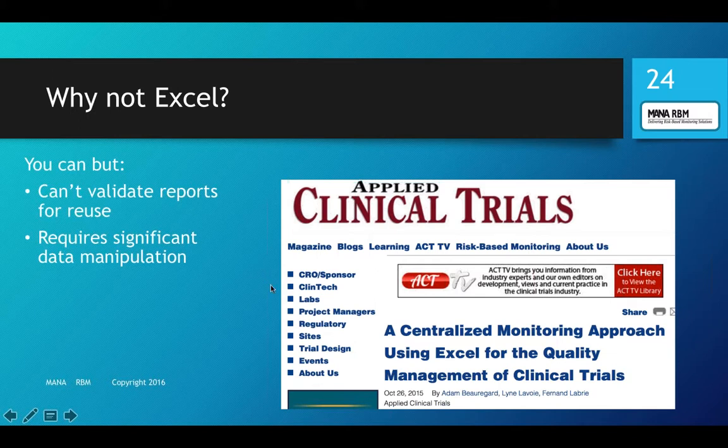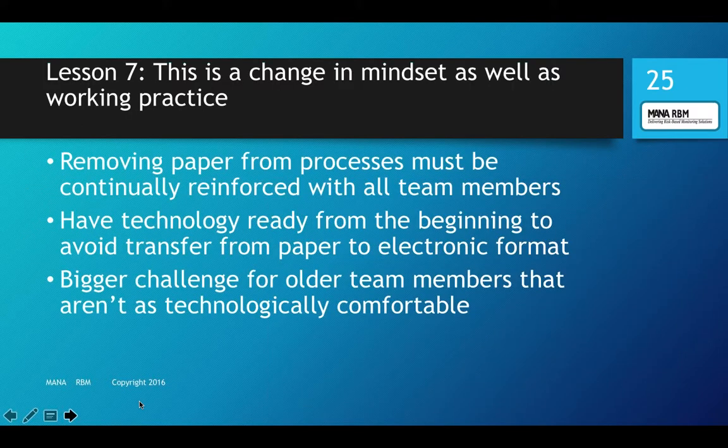So in the SCDM program this year, there was a gentleman, Adam Beauregard from Canada, who had done that. And this is his paper in Applied Clinical Trials, if you want to read it. But he said, again, for that trial, it worked out for them, very low cost. And so if your choice is, do I use Excel or not do it, you use Excel. So the idea is that it's not great, but it is an option, and it depends on your trial and the size of your trial, and we've done it with Excel as well. So the point is, you really have to think about what the needs are for your specific trial.